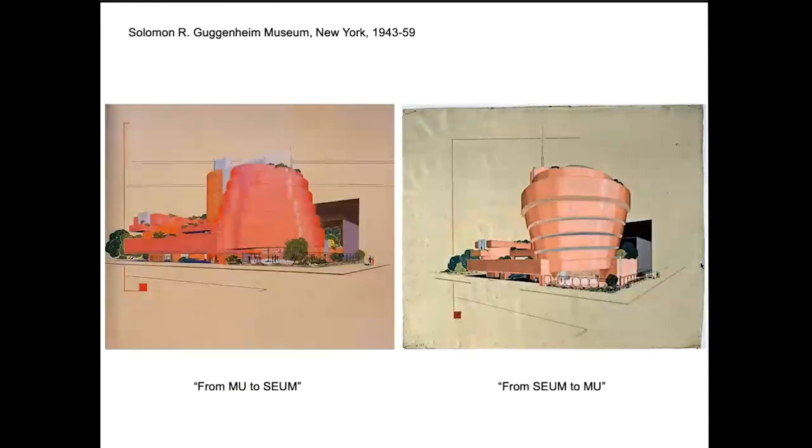Wright's design changed radically. Look at the first version of the pyramid and the upturned pyramid. We can quote Frank Lloyd Wright. The first project, Museum. The second and final project, Seum Mu. From Mu to Seum, from Seum to Mu. And this is the final proposal to Solomon by Frank Lloyd Wright.